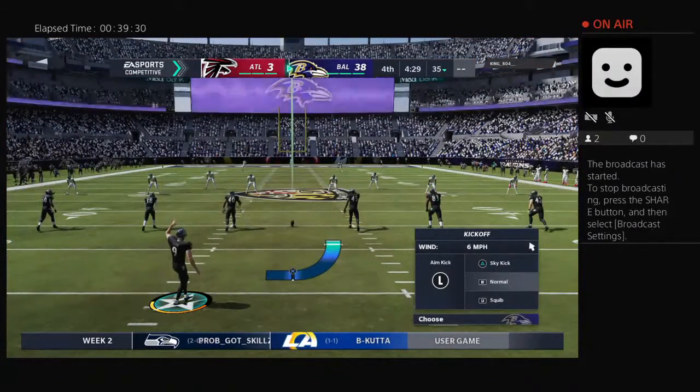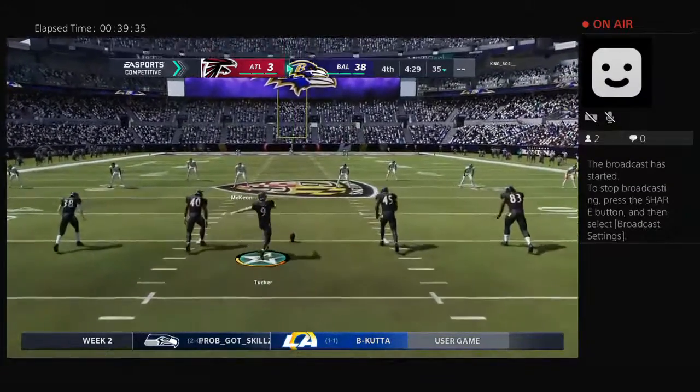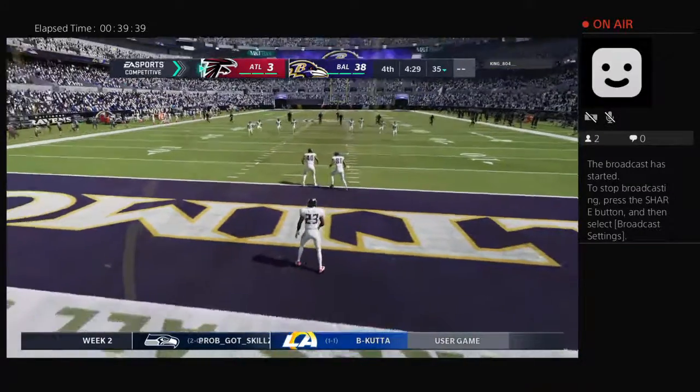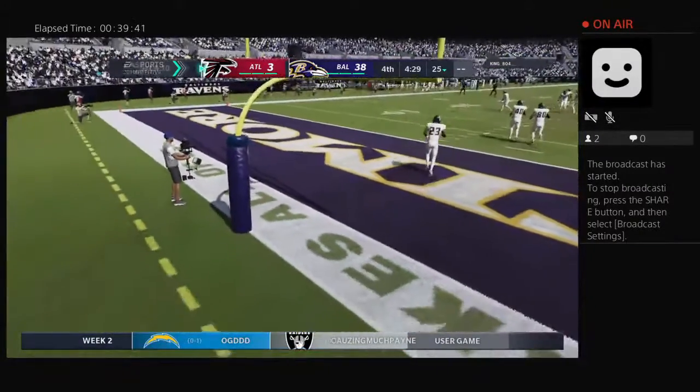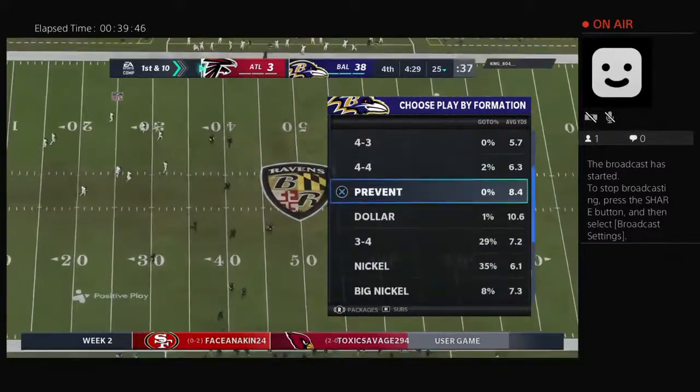Justin Tucker to kick off for Baltimore. Tucker now to kick it away following the touchdown. And this will be a touchback as that sails over the end line. 25-yard line.